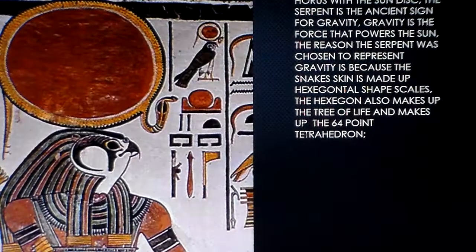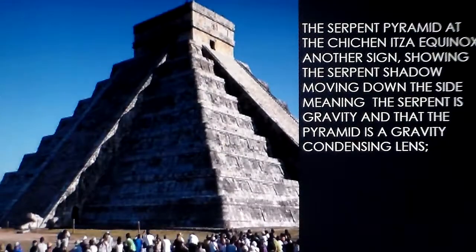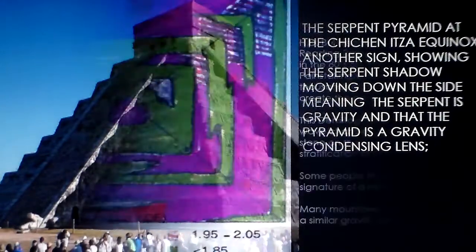That powers the sun. Again, you have another giant billboard, and the serpent is crawling down the stairs here, the side of the pyramid, during the equinox. Another billboard saying, "Hey, look, the serpent is the logo for gravity, and these pyramids are gravity machines."